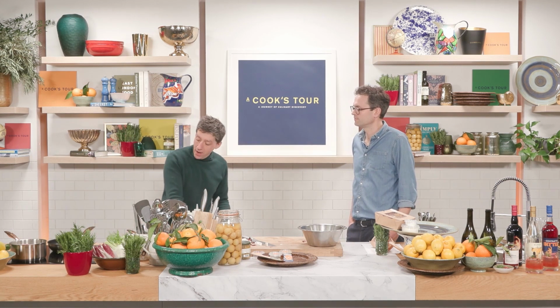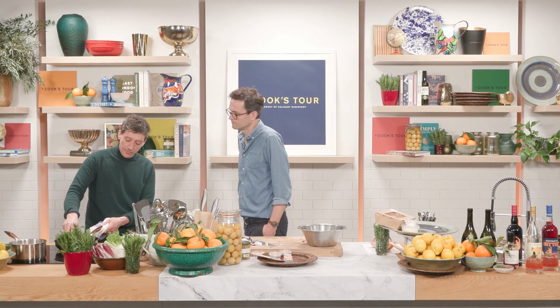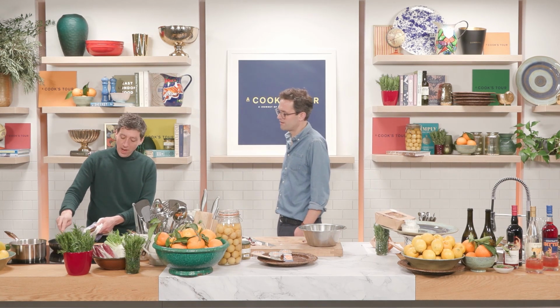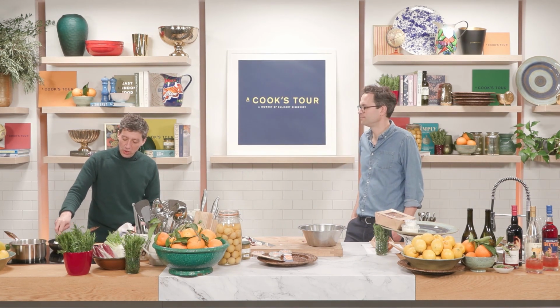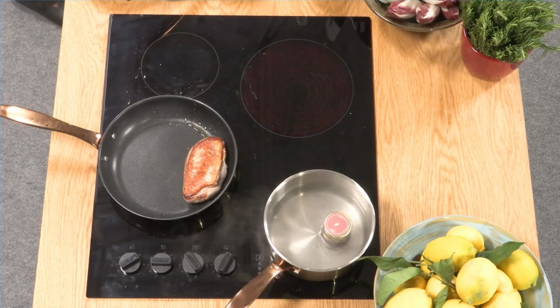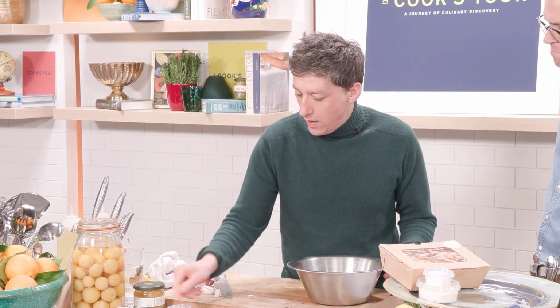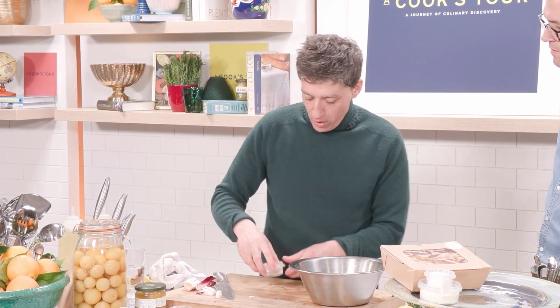And I'm going to show you now that is kind of ready. Turn that over. Stunning. Great colour. And then we're just going to finish cooking that on that side, yeah? Perfect. Okay. So pistachios are in. And then we've got some groundnut oil.